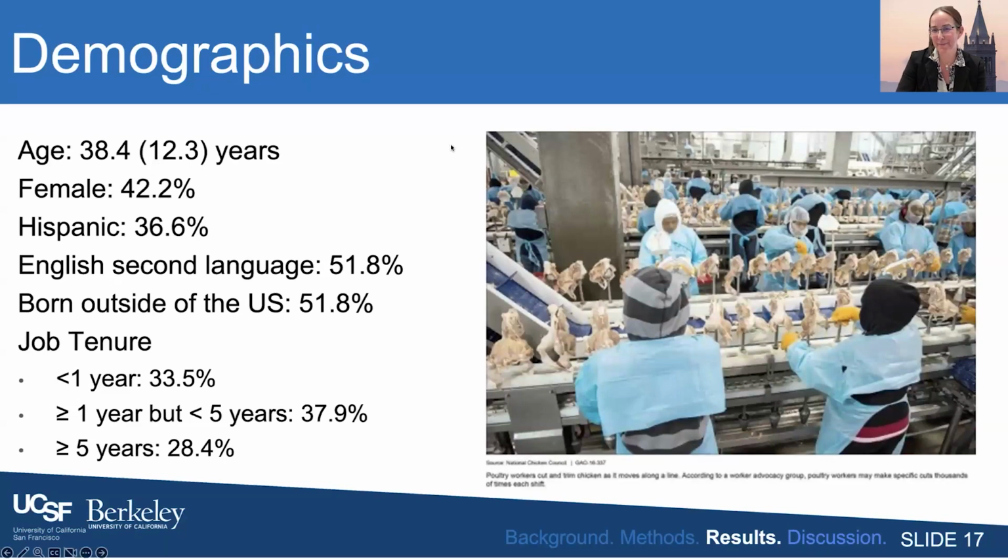I just want to preface this by saying we are not allowed to share photos, and this is not a photo of any of the participants in this project. This was taken from a news article from online.